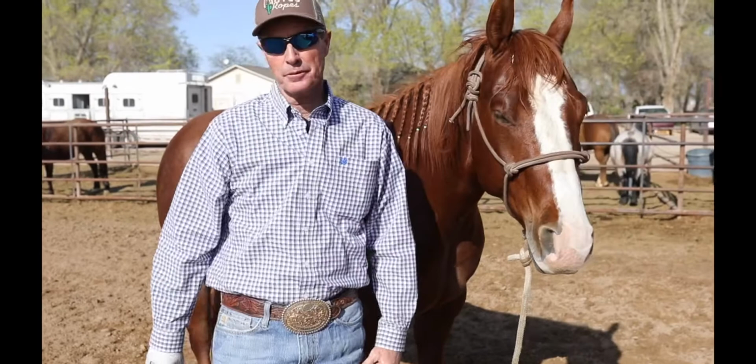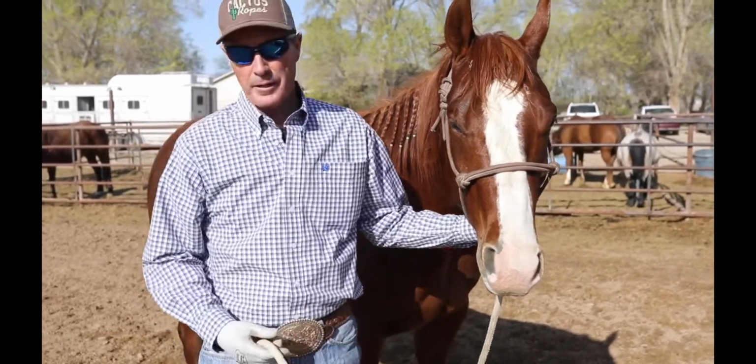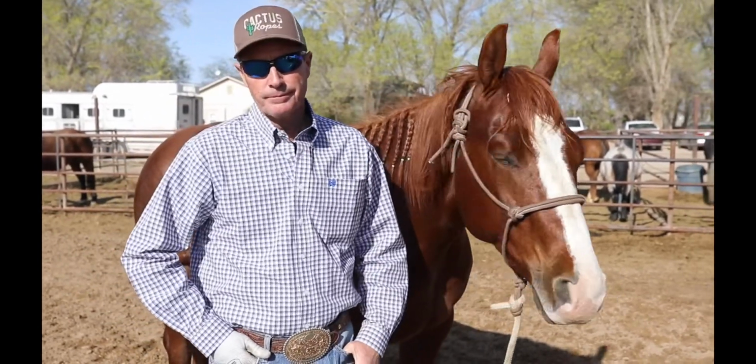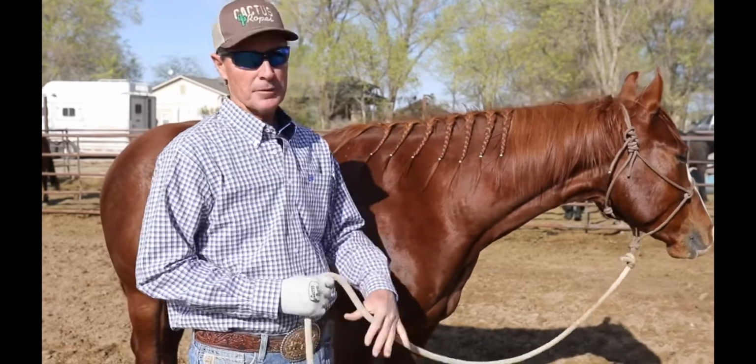I've ever seen this horse or been around him, and what a great nature. This horse just seems super gentle, super easy to be around. We picked his feet up, walked around him, extremely gentle. Expect great things out of him.